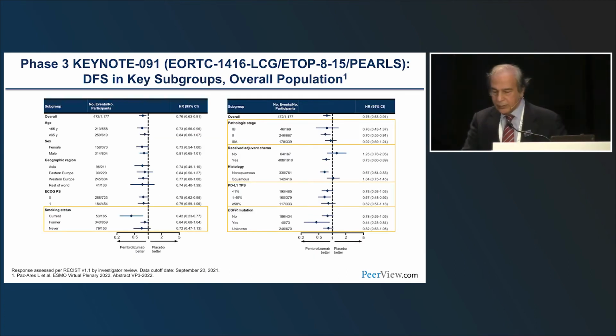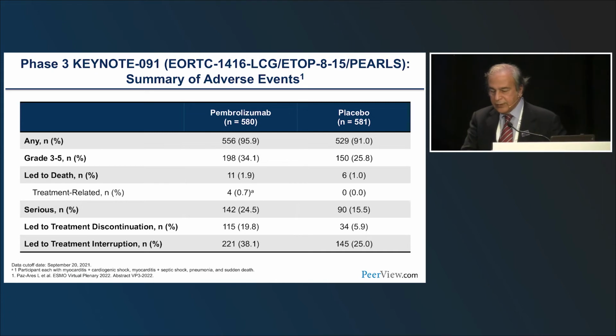This is just an exploratory forest plot of all the various groups, and by and large, most of these favor adjuvant pembro. Now, there were some differences here. So grade 3 to 5 events were 34% here, which is a little higher than after adjuvant atezo, but those that led to discontinuation of the drug was about the same, 19% versus 18%.